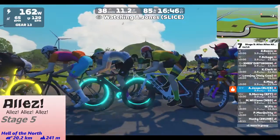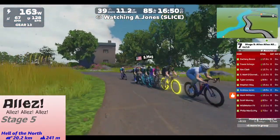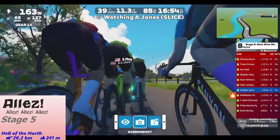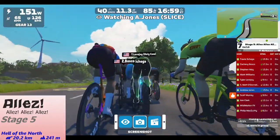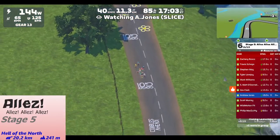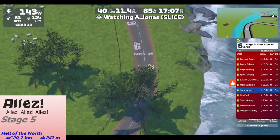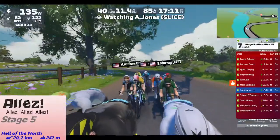Let me pop this up there. There you go. Now you guys can see a little bit of what I'm looking at. Get some watt prime balance numbers as these guys are racing. Andrew Jones looking to be the freshest out of the bunch here. He's probably playing it really smart. Zachary Bosco in the same boat there, followed closely by Travis Schiegel.